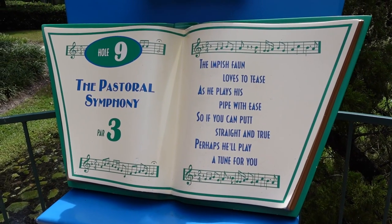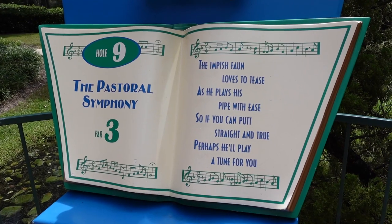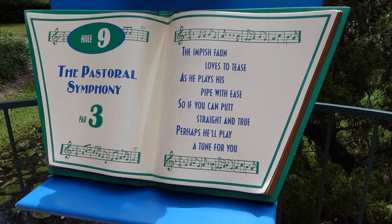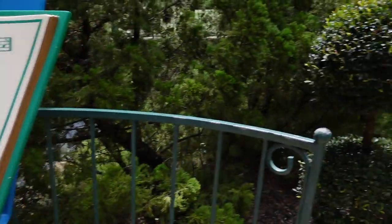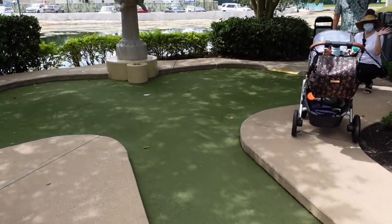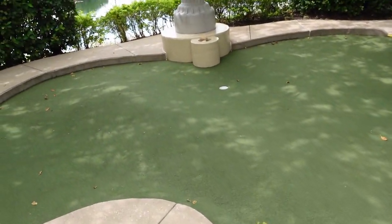It's a par three. This is the Pastoral Symphony. "An impish fawn loves to tease as he plays his pipe with ease. So if you can putt straight and true, perhaps he'll play a tune for you." Okay, so it's saying just go straight down the middle. And it's kind of hard to see, but there are some variations in elevation here.